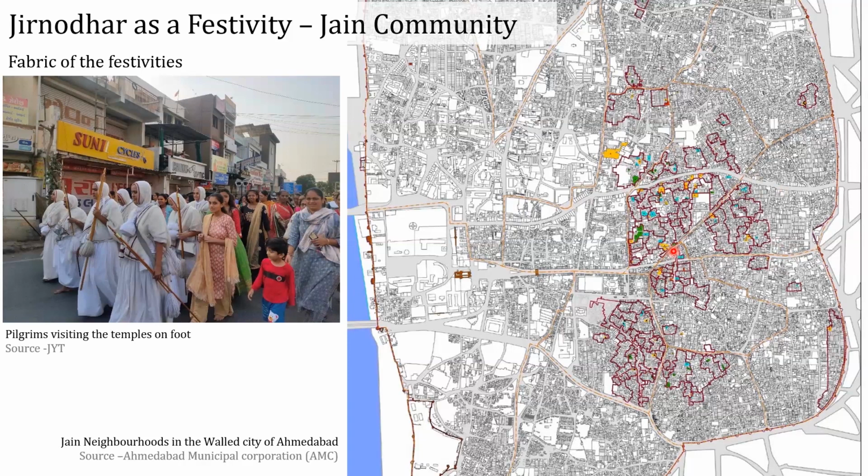And there are also these ritualistic parikramas that happen. So what they do is they start with the oldest temple, which is there in Zaveri Ward, and they do a parikrama path of the entire stretch that you can see over here. The main intention of this stretch is to raise awareness that the Jirnodhar is happening. You can come and pitch in whatever you can, and you can involve yourself as a community, as a Jain community, and add to this process.